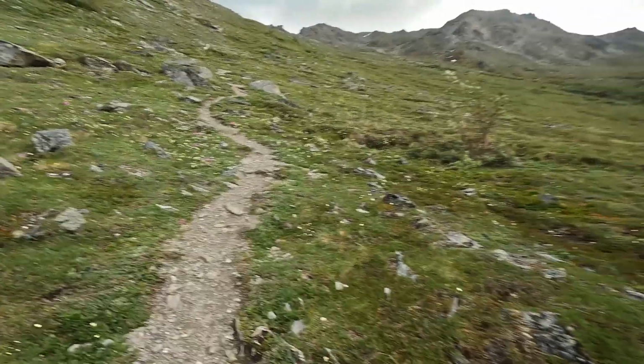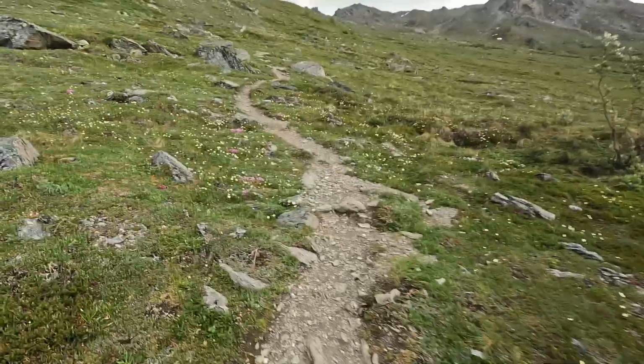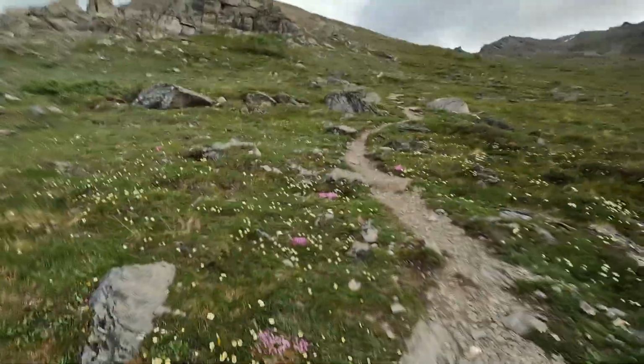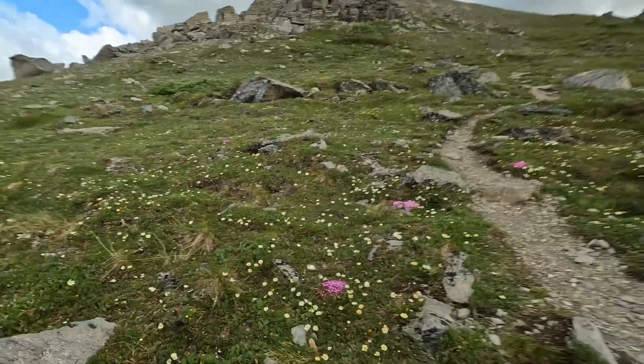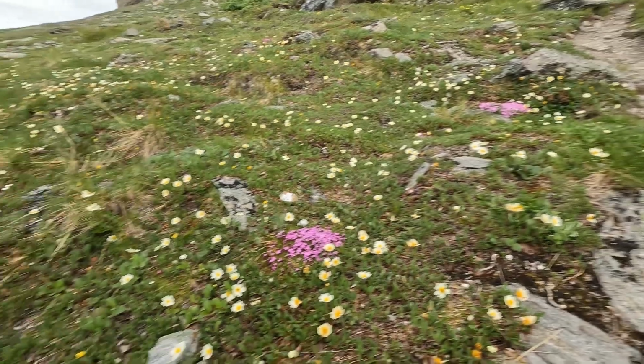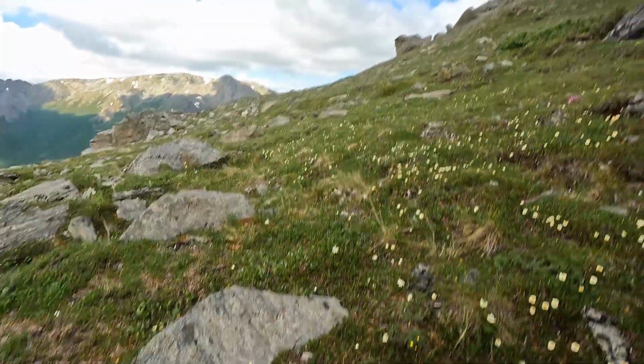The tundra here is just alive with little flowers. Probably hard to see on the video, but let me get down close to a couple of them. You can just see they're everywhere. It's really pretty.